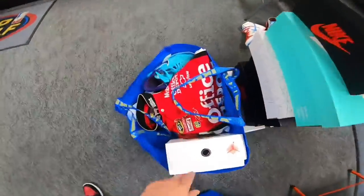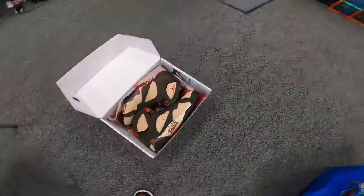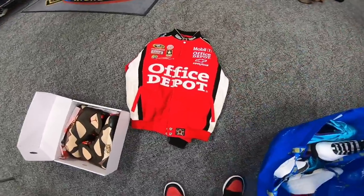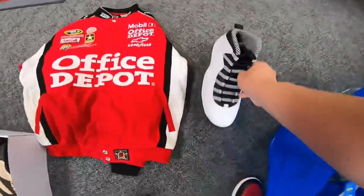I am back. It's raining. This is what sold. Pata 7s. I discussed those. Well, I kind of discussed everything. Office Depot jacket. That only took a couple days to sell. Steel 10s. Whew. Clean. Slept on.